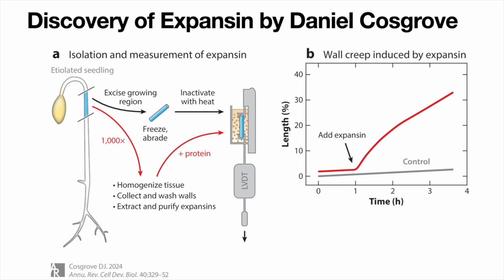In this figure, we can see how Daniel Cosgrove was able to identify expansin, the protein responsible for cell wall expansion. This was a brilliant piece of research. He used a stem section that was rapidly expanding in a specific area of the germinating seedling. He excised that tissue and extracted the proteins from the tissue cell walls into different fractions.